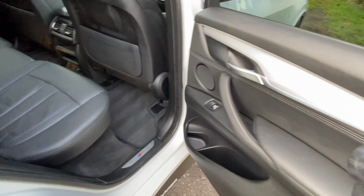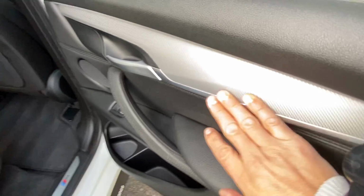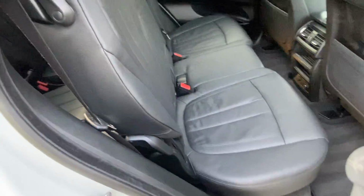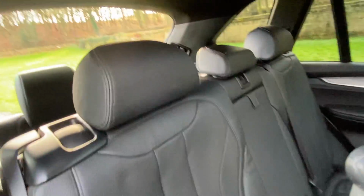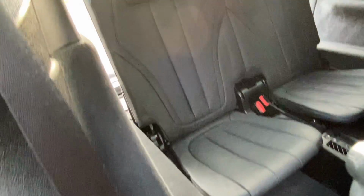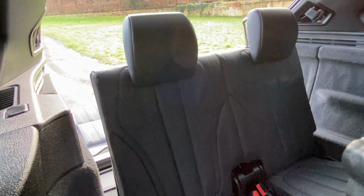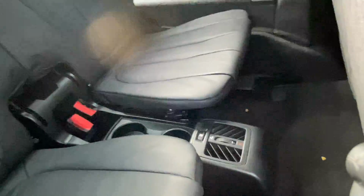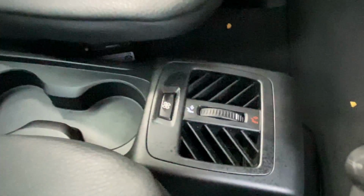Stainless steel entry plates, got that textured aluminium finish inside, give it a nice modern finish. So these seats are fully adjustable. So if we pull this down here, you can now see the rear seats, which are nice and easy to just drop down. There's a vent there as well where they can adjust the temperature and ventilation, some cup holders.